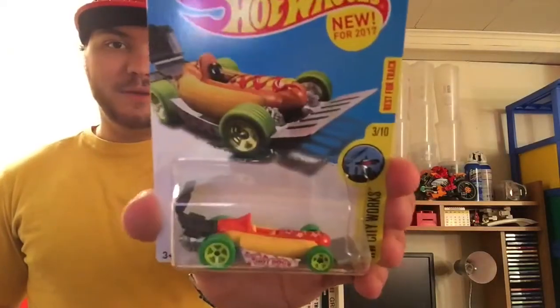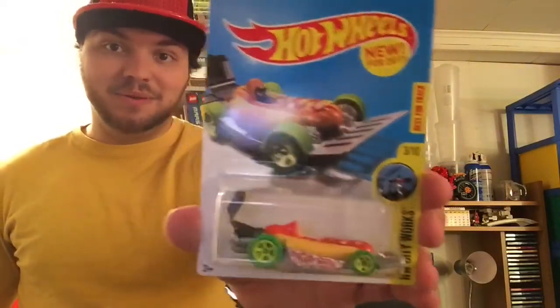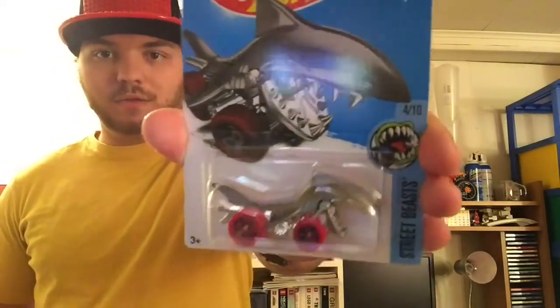First off, probably my favorite of the three, the Street Wiener. I can't make that name up. It looks hilarious. It reminds me of the hot dog thing that was on Snapchat, the filter or whatever, that everybody loved. Or loathed. There's also Shark Bite. I do have this one, but not in this color, so it actually looks pretty good. In a kind of metallic gray color. And I think the one I have is in blue.